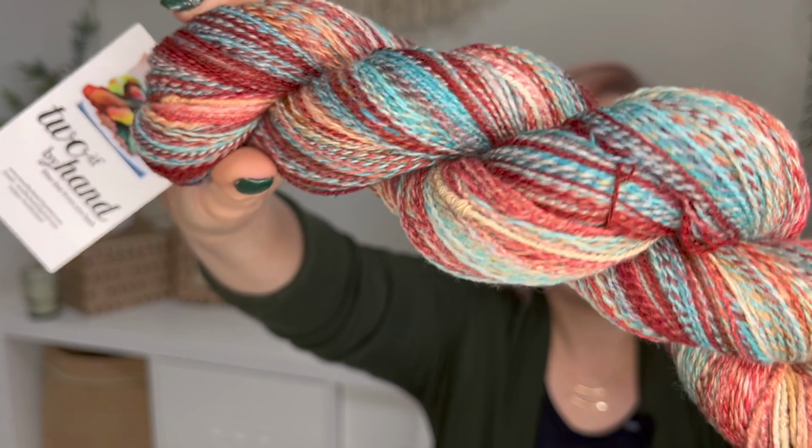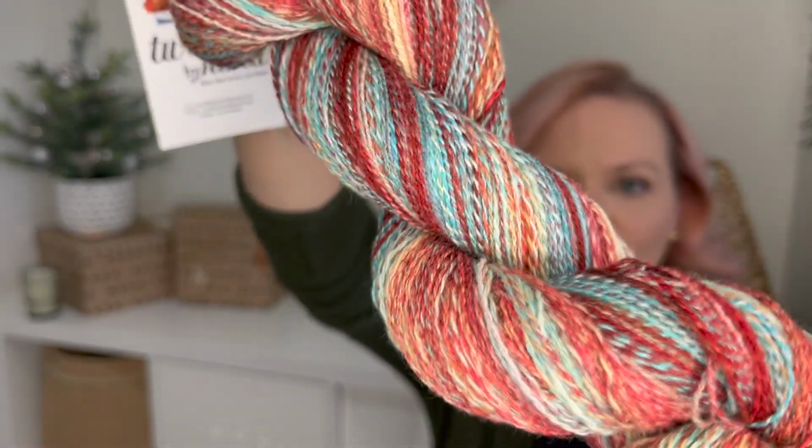Yeah, I was plying it when my parents came to visit, so that was October of this year. So I actually don't know what I'm going to make with this. If anything, it may be gifted to someone who likes these colors a little bit better. I don't tend to wear a lot of red or this kind of lighter blue. It's just not my color.